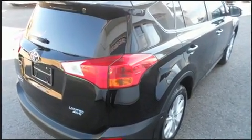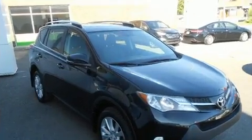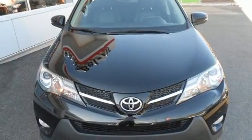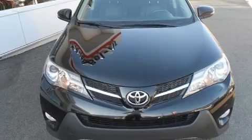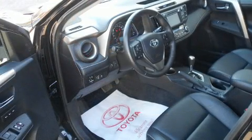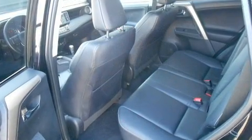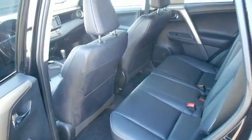A wealth of standard features mean that you no longer have to sacrifice, such as remote keyless entry, a rear window wiper, a trip computer, an automatic dimming rear view mirror, heated seats, fully automatic headlights, power door mirrors and heated door mirrors, and seat memory.